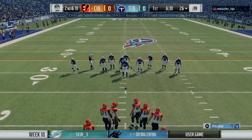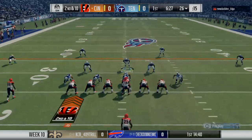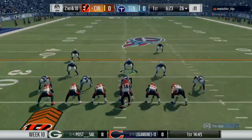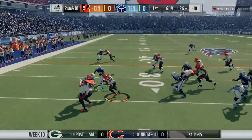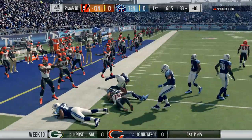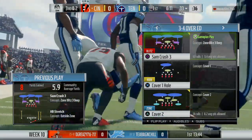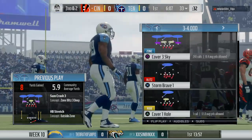So they're still at the original line of scrimmage here. Second down and 10. Again, here's Bernard. And able to stay on his feet past the 30 to about the 33-yard line. 8 yards on the run there, and that leaves him with third and just a couple.